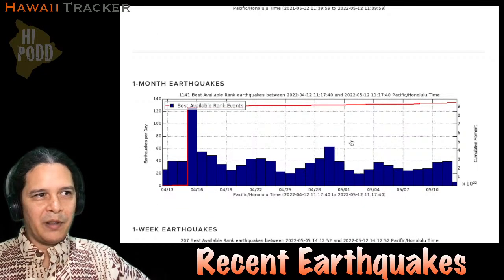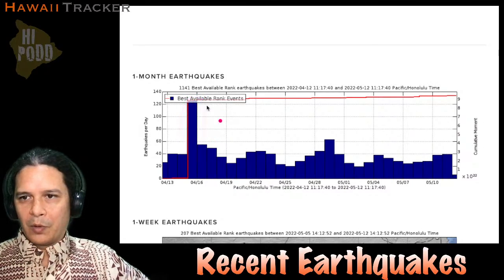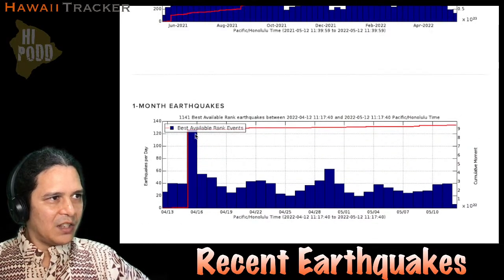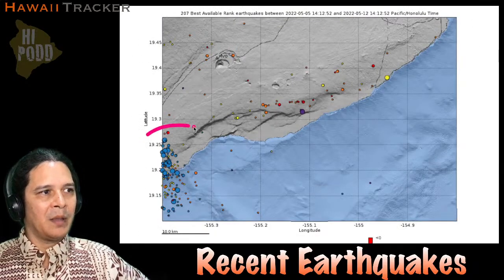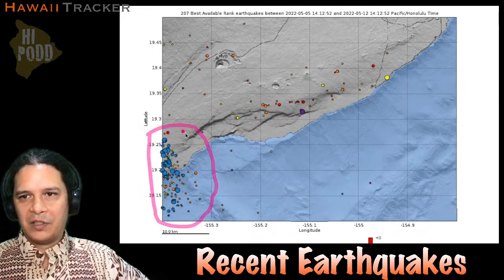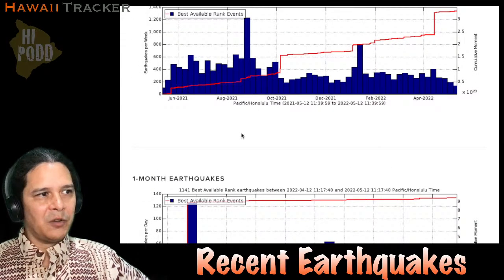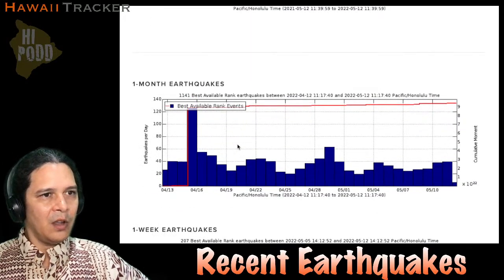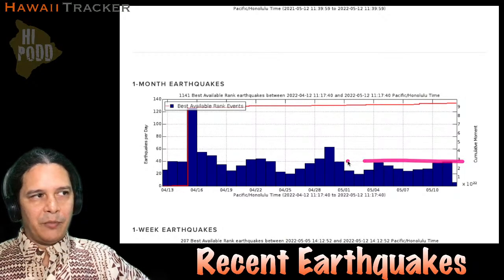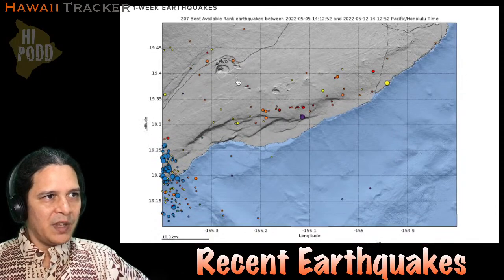Zooming into the last month, actually this is not a Pāhala zone, because Pāhala comes in at the corner of this map right through here, so anything that happens in this corner of the map does come in to this Pāhala zone. There were some bigger Pāhala earthquakes, some 4-pointers, but otherwise everything's been pretty quiet, low background levels. For the last week, really quiet, except in Pāhala.